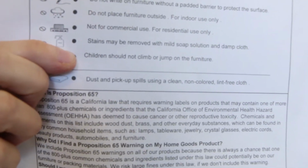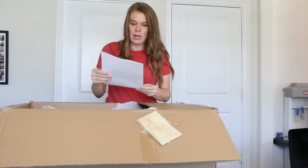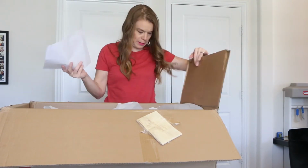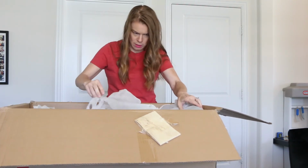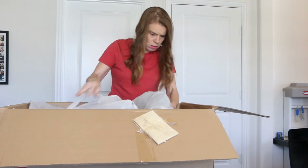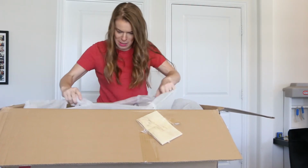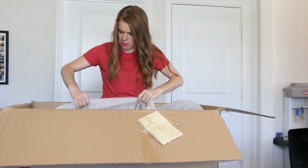Rule number 1, 2, 3, 4. Rule number 9. Children should not climb or jump on the furniture. It also says not to write on the furniture without a padded barrier to protect it. Oh my gosh. Wait. Hold on. This can't be true. Wait a second. There's no way.